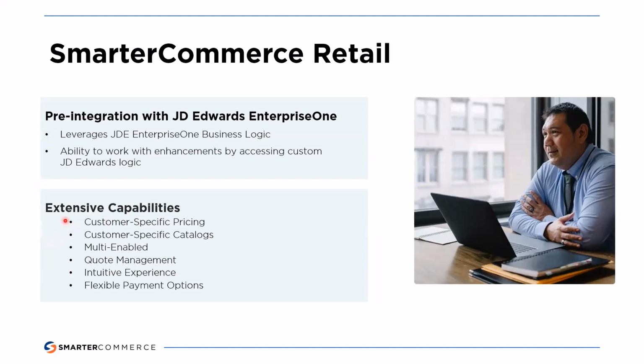This translates into an impressive set of capabilities. For example, customer-specific pricing. If you have a B2B customer that has a long history with you and they walk up to a store to purchase a set of products, they don't want to have generic pricing. They want to have their customer-specific negotiated pricing. Otherwise, they just won't visit the store. They'll call in an order, right? Additionally, customers can have their specific catalogs enabled. If you want to have multiple stores, multiple countries, multiple currencies, all of that can be accommodated with Smarter Commerce. And then we also allow for flexible payment options, cash, credit card, check, and even some alternative payment types as well, all increasingly necessary in today's retail environment.